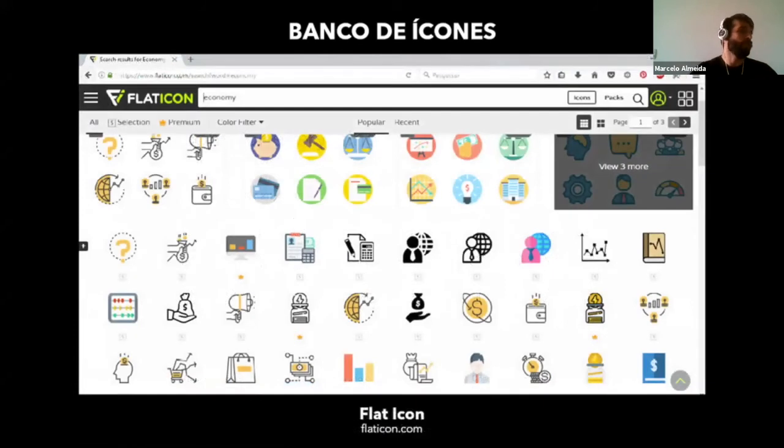Also Flaticon, if you want some colorful icons, you can use it. And you can download in SVG. If you put it in PowerPoint, you can also change the color. So it's very nice to have them.